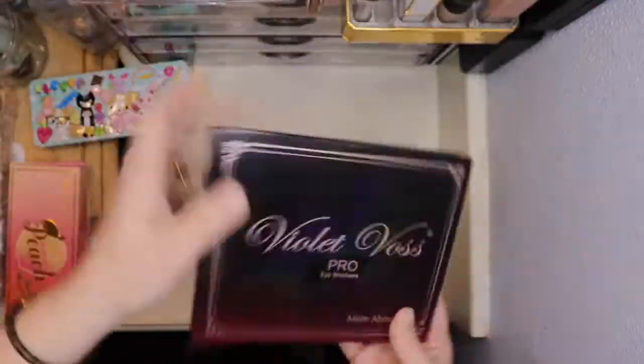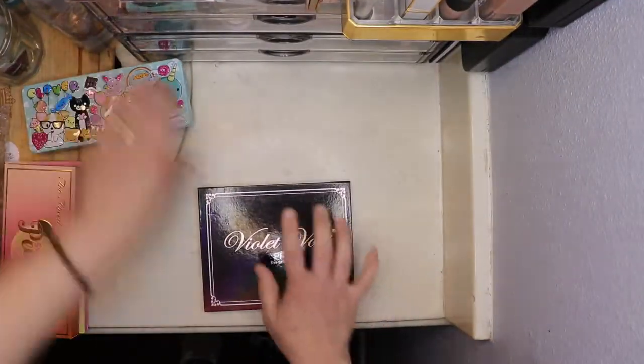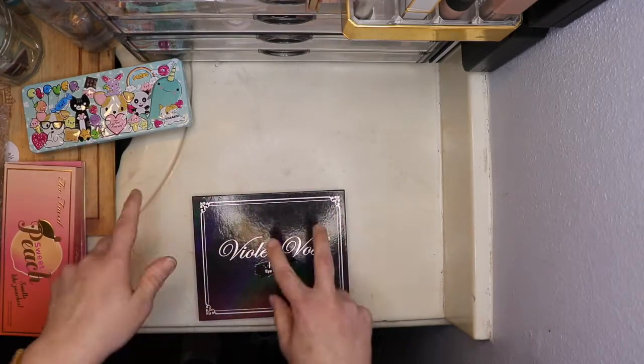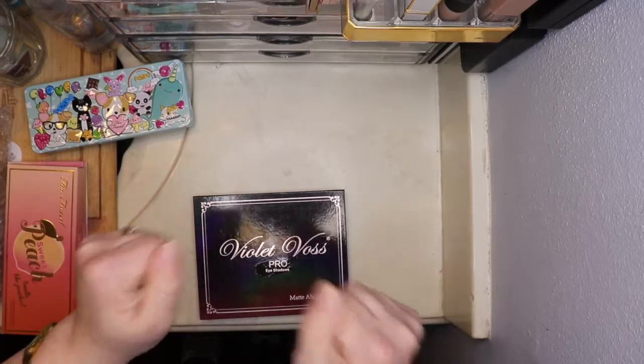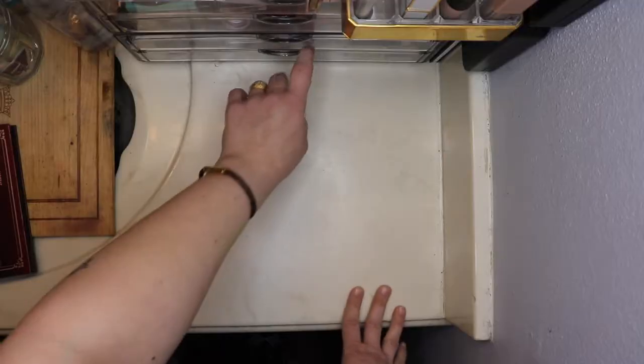So maybe we should go through all of the maybes at the end of this declutter and do a final yes or no with them. On to the drawers. Are we ready?